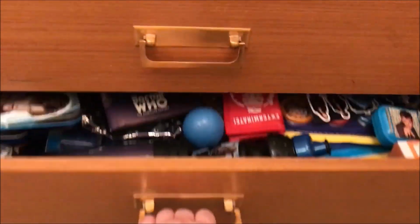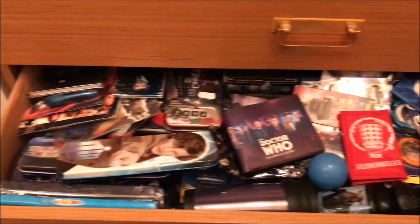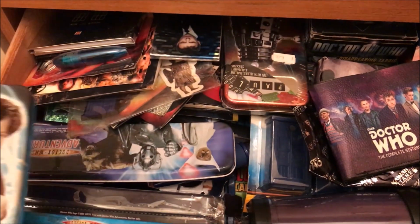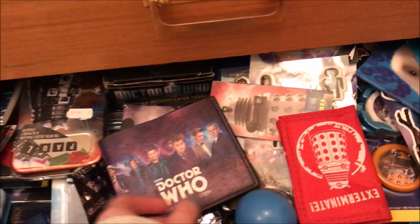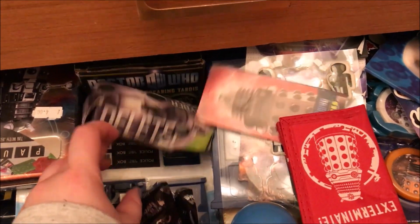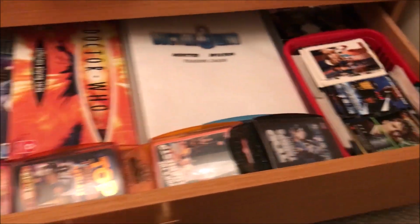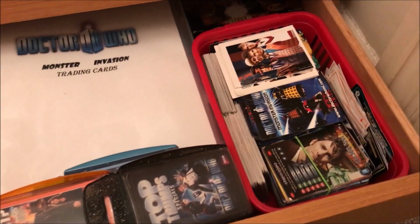The two bottom drawers of this cabinet are also filled with Who stuff. So this one is entirely full of DWM free gifts and then some random things. There's a couple more Complete History subscription gifts in here as well. And then the drawer beneath that is where I keep all my Doctor Who trading and playing cards, which I have done a video on. If you would like to see everything that's in this drawer, I'll link it below.